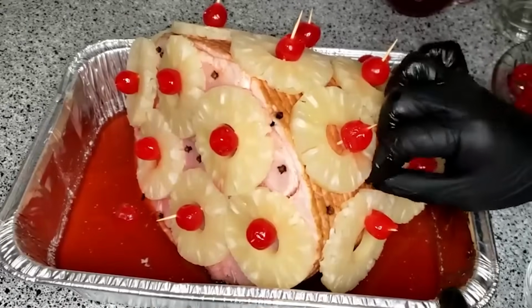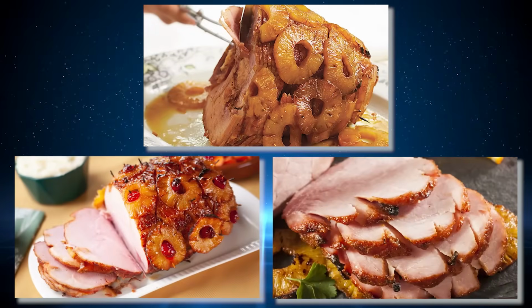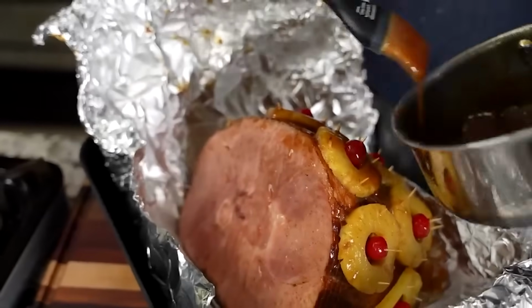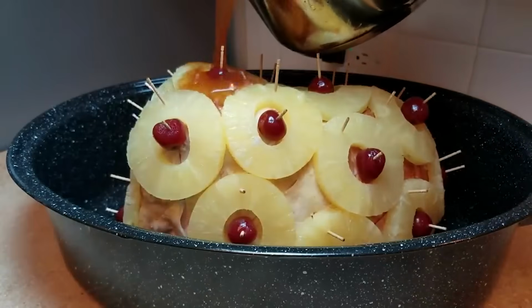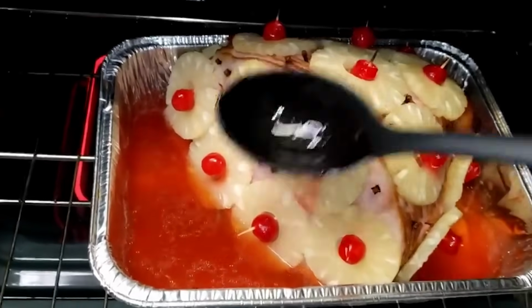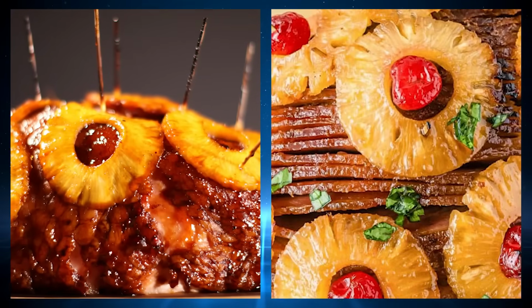Historically, pineapple was something of a status symbol. Imported fruit once signified luxury. And by pairing it with ham, families brought a flair of tropical indulgence to cold winter celebrations. This dish's downfall came with the shift toward less sugary, more health-oriented entrees, not to mention the rise of new flavor profiles like honey sriracha or bourbon barbecue glazes. Modern palates might still appreciate a hint of sweetness, but the iconic pineapple ring secured with a toothpick is rarely seen on New Year's menus nowadays.